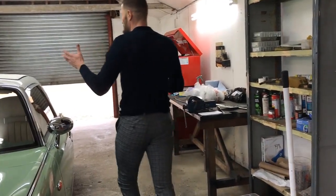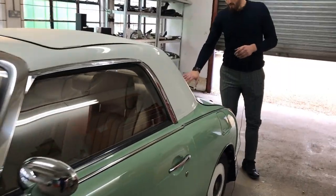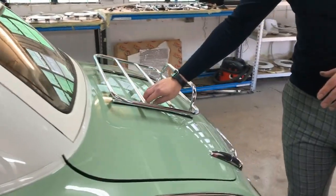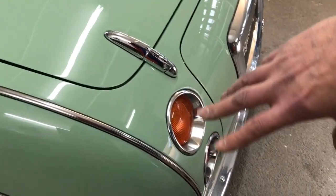It's got a new soft top. It's also got the stainless steel boot rack. So these ones can't be taken on and off, but you can see they look fantastic, and they've got the same nice chrome with the nice rubber edging like the original car would. All the hinges have been re-chromed. It's got the mud flaps on it.